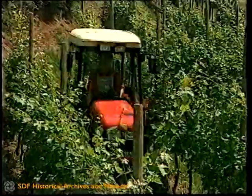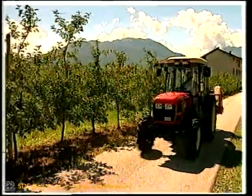SAME Golden, the very best orchard and vineyard tractors.